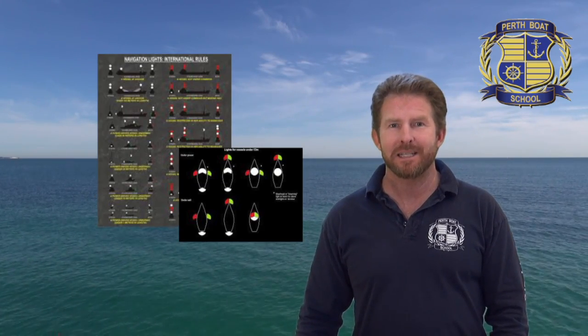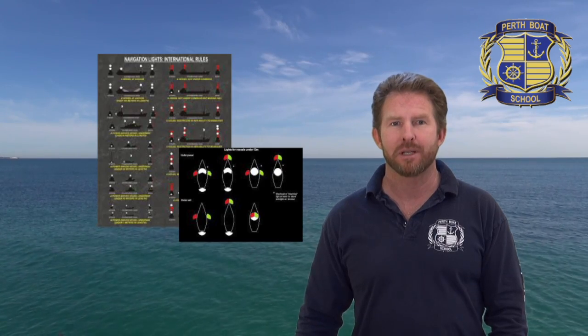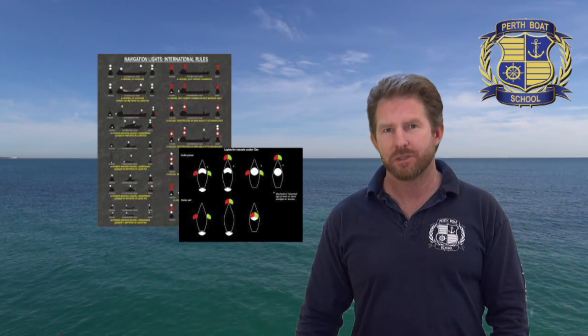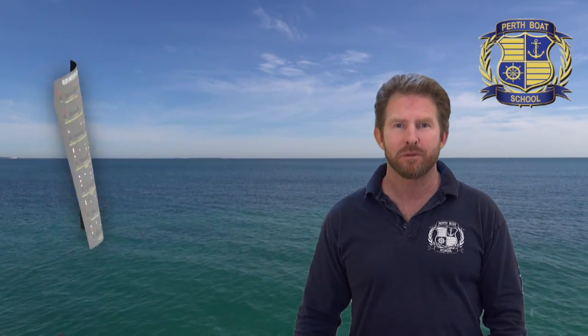At night you'll see many different combinations of lights that boats can carry, and commercial skippers need to know them all. But to get a recreational skipper's ticket, you only need to know a few of the main ones. But first and most important, at night, keep your speed down. Remember that. At night, keep your speed down.